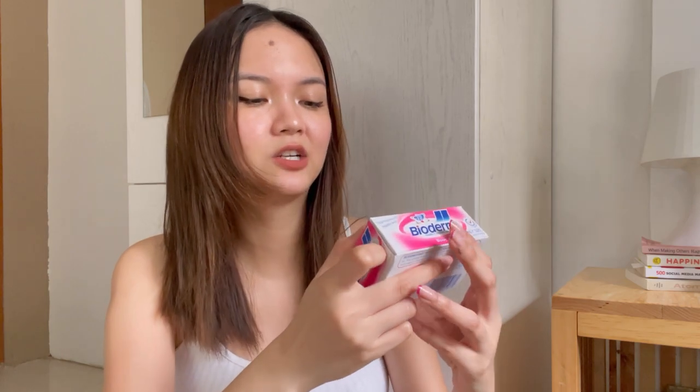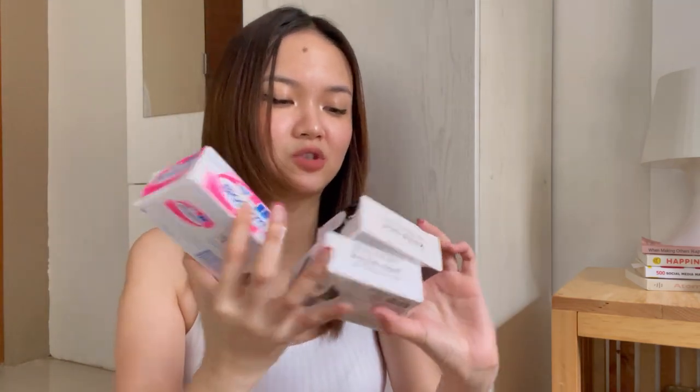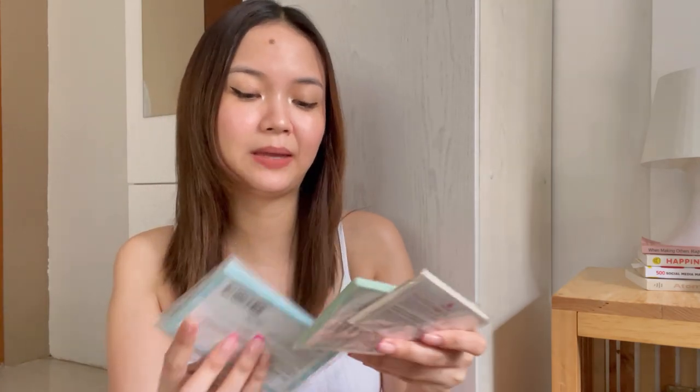Next is, we also have this Bioderm Family Germicidal Bioderm soap. Sometimes I use Bioderm, and also sometimes I use Kojisan soap. Medyo weird lagi ko, no? Because I bought this earlier this month, and then I just bought this recently. So another Kojisan soap.